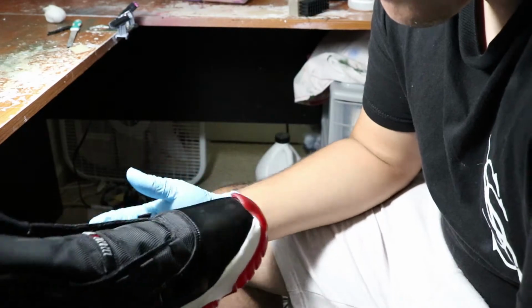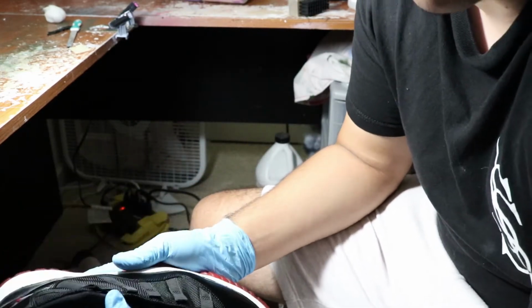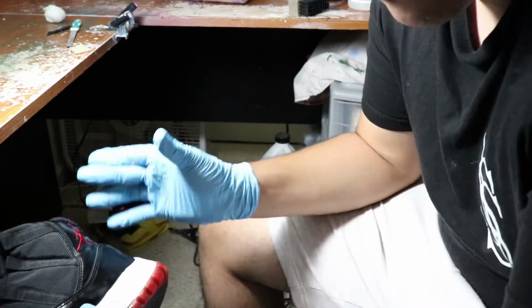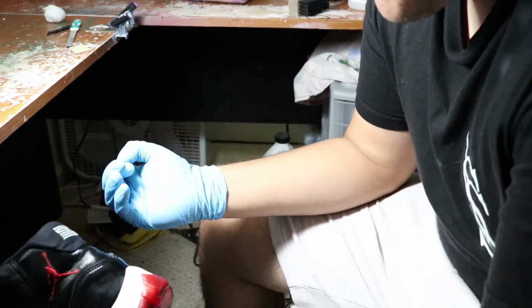It lined up pretty well. You can't expect too much with a shoe that was this damaged. I did a lot of damage to it back then, so I mean, you just hope for the best and you work for the best and you do what you can.